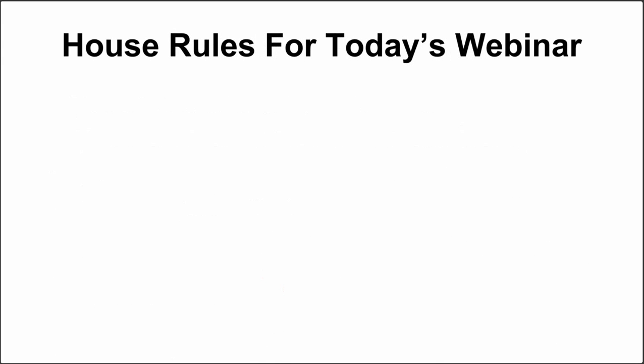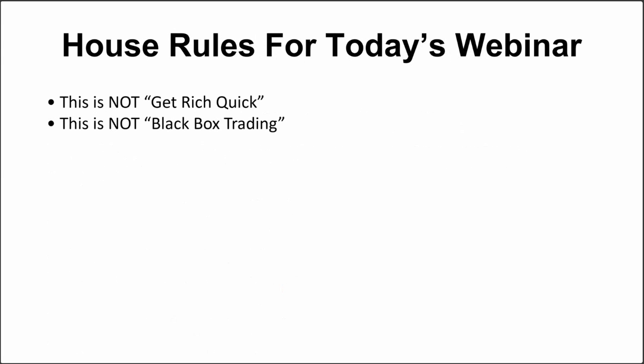So some quick house rules as well. This is not a get rich quick scheme or some tactic. It just doesn't exist. Get that out of your head. It doesn't exist. This is not black box trading. You probably heard of that. You have like a trading machine where information goes into this black box, and then information goes out and it makes a bunch of money. So this is not that.